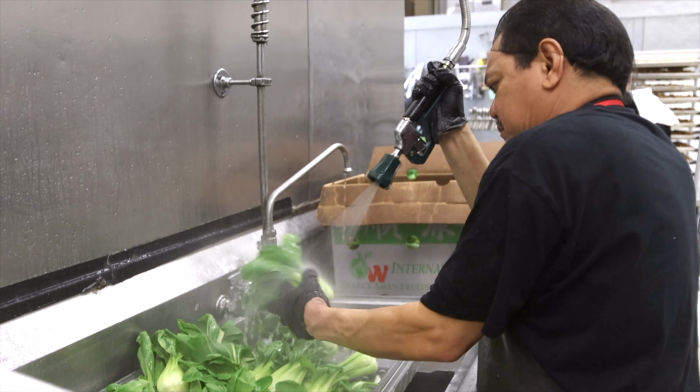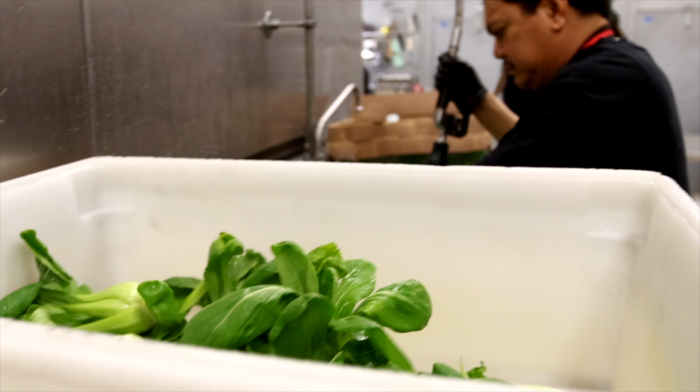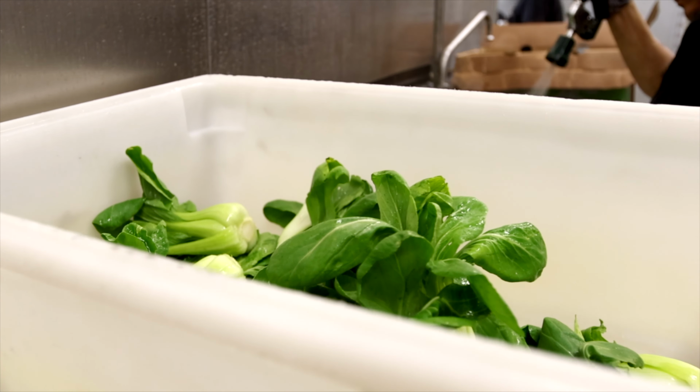Lastly, we follow all of this up with sanitation. We clean all of our produce thoroughly to assure removal of all possible contamination or bacteria growth. That way, everything will be safe and ready for tomorrow.